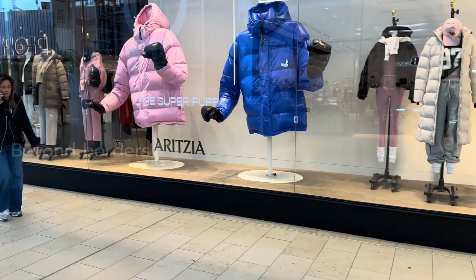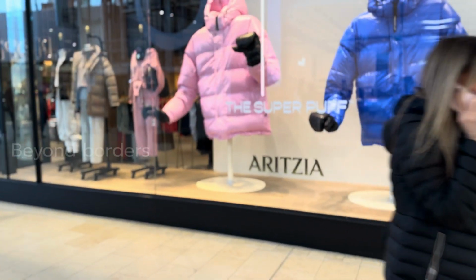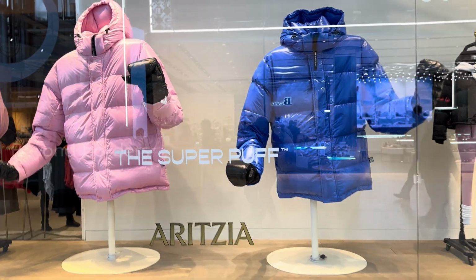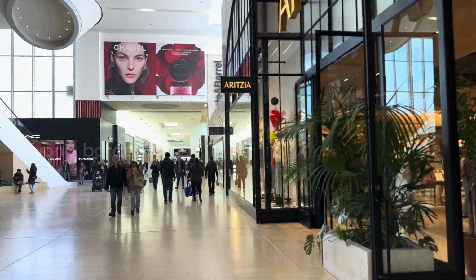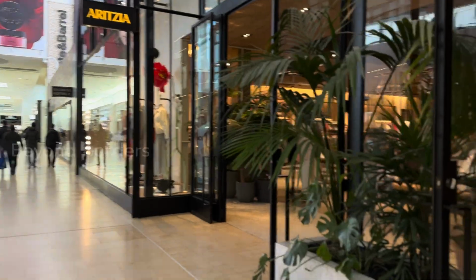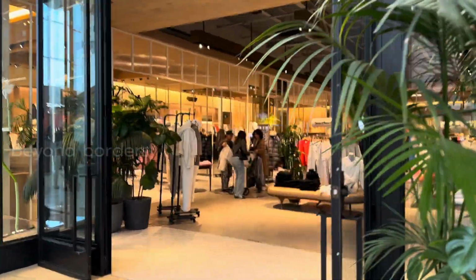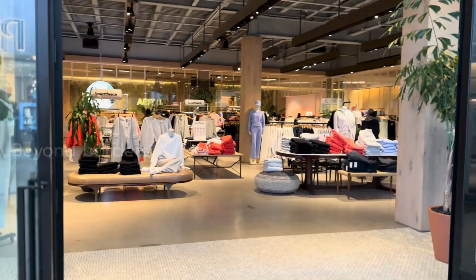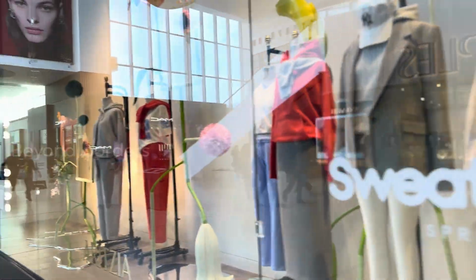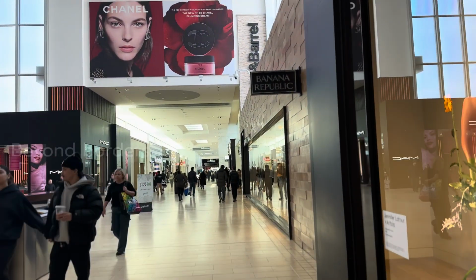So this is Aritzia. Look at that. They have huge super puff jackets, and it's just on display. So it looks so nice, right? And the inside of Aritzia as well, guys, is just so huge that you just get lost inside trying to figure out what you want to buy. Probably that's going to be another video at some other point.